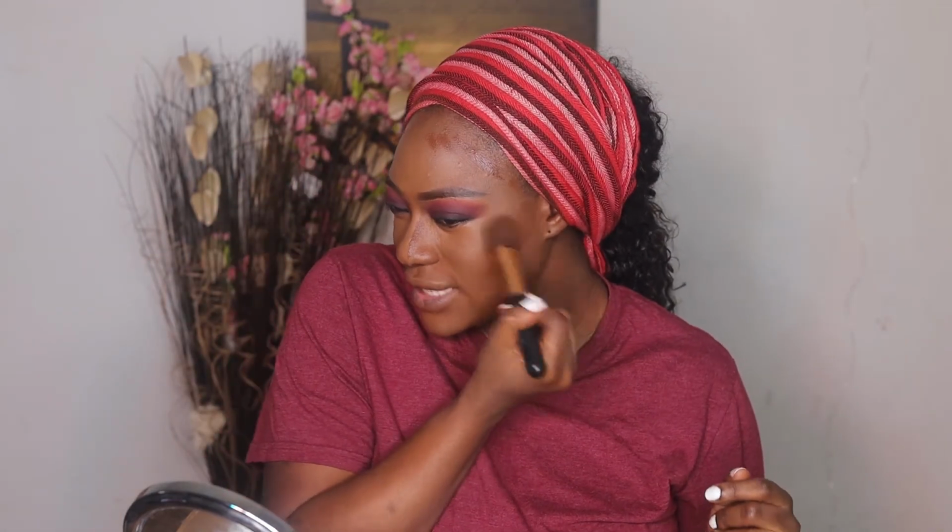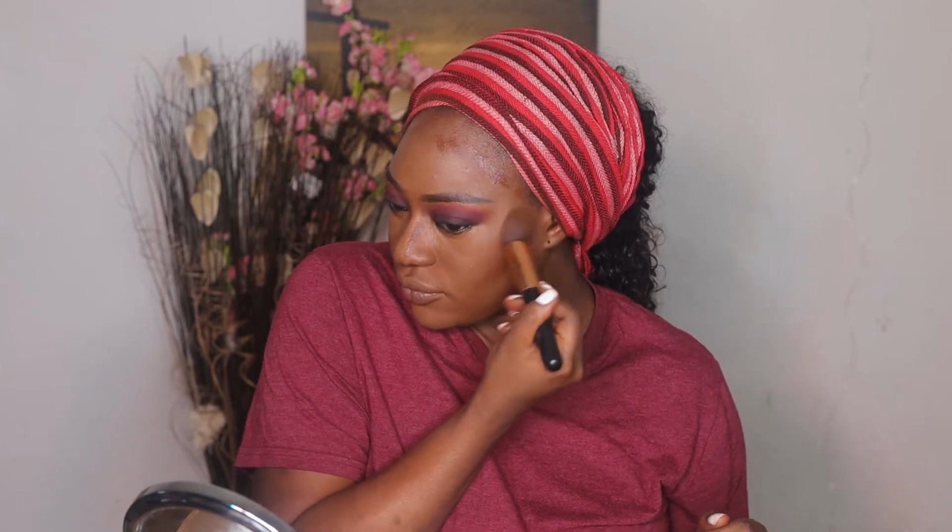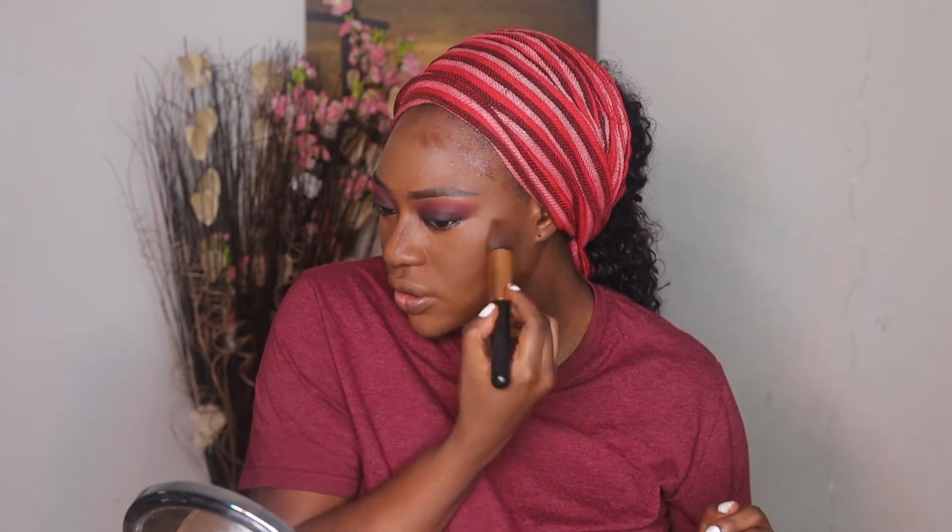Right here. Make sure I blend everything inwards, not down. You know, contour is basically like using a belt to snatch your waist when you're wearing a dress. So you want to make sure everything is not dripping down. When I was doing that before, I didn't really get the effect of the contour. The contour is to make your face look snatched. So I basically go inward with my contour now.